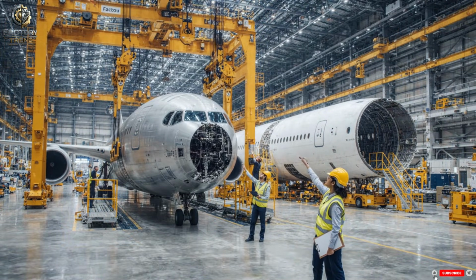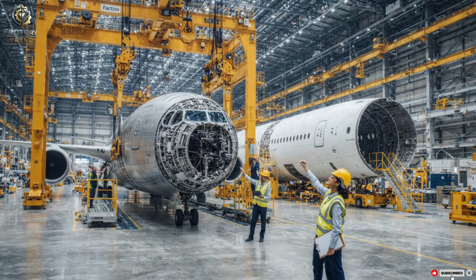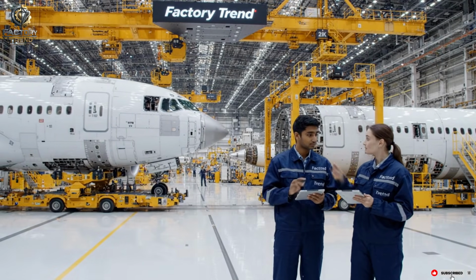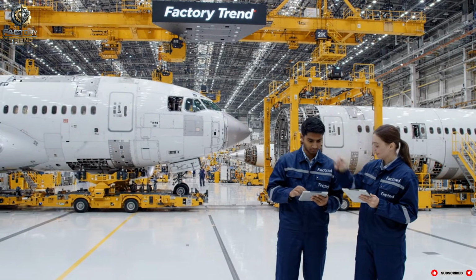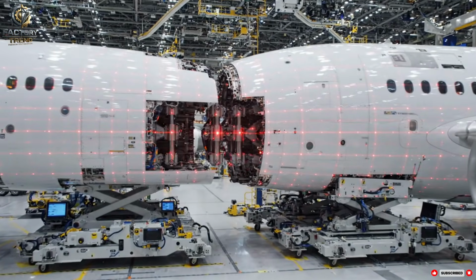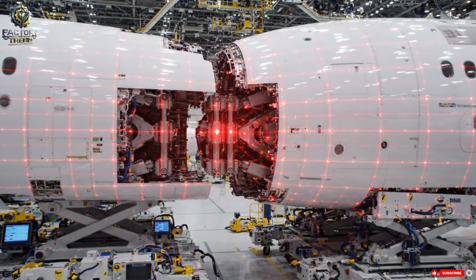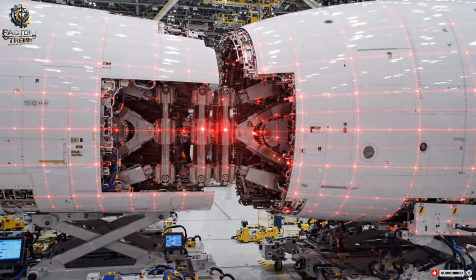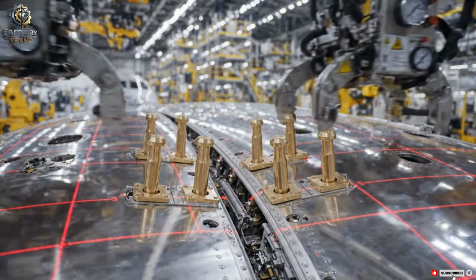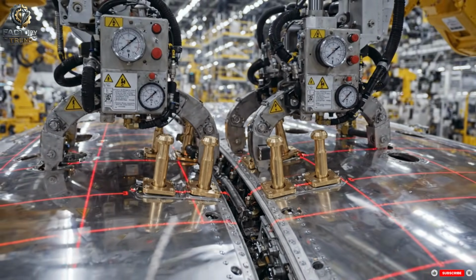Next, these massive assemblies will be joined into a single airframe. Months of manufacturing now converge into a single moment. Separate sections must become one perfectly aligned aircraft. Before a single fastener is installed, computers align structures with extraordinary precision. The entire aircraft now depends on this seamless connection.